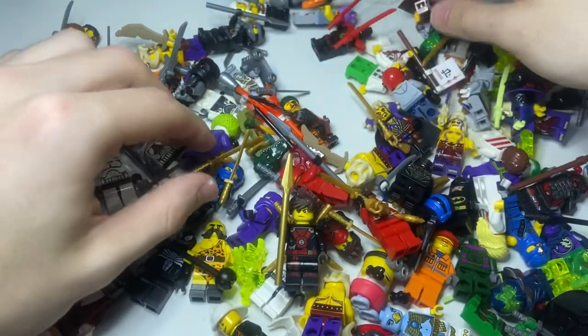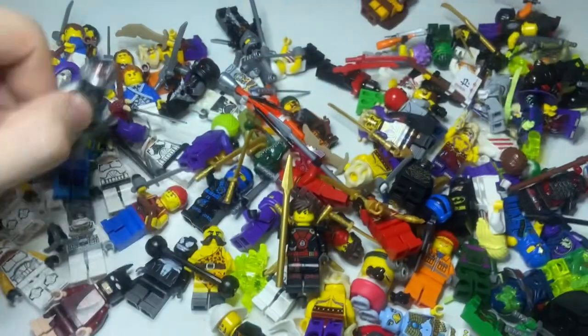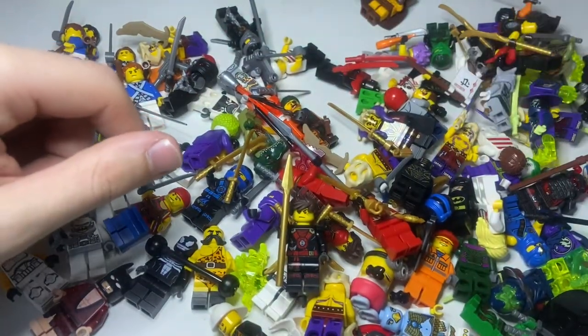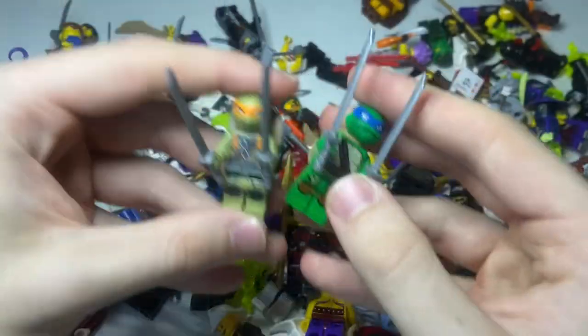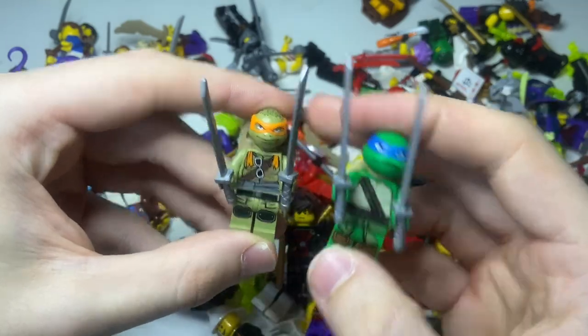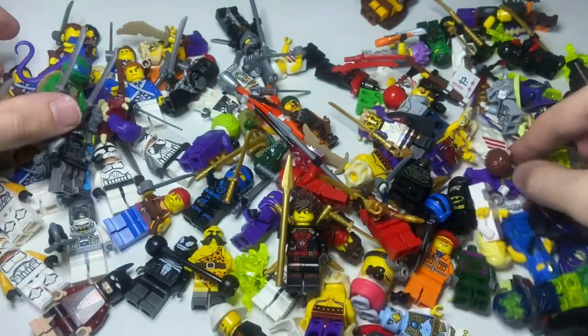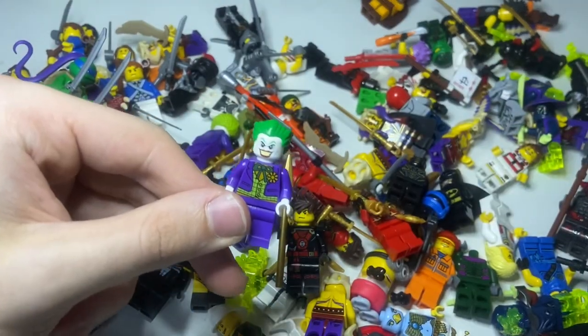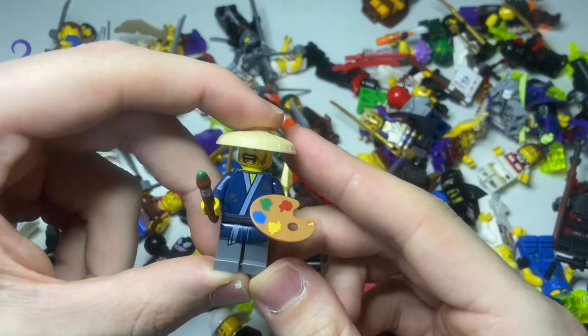So Kai there. Lots of different ninjas. Ooh, here's a Cyborg. That's a really, really good one as well. Great figure there. Ooh, we got Ninja Turtles. Oh, we see another one here. So we got some Ninja Turtles, the movie version, and then the cartoon version. So those are two really good figures right there. I see a Jack Nicholson Joker. That's a funny figure right there.